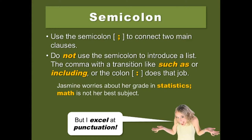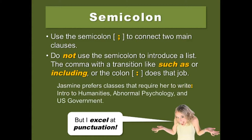If I add more information to introduce a list, however, you're going to need a comma or a colon. Jasmine prefers classes that require her to write: Intro to Humanities, Abnormal Psychology, and U.S. Government.